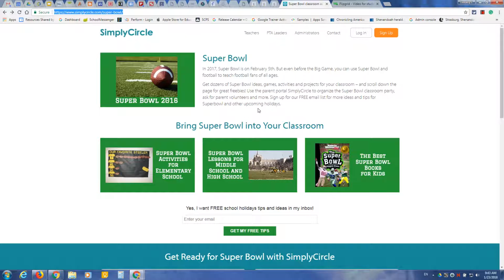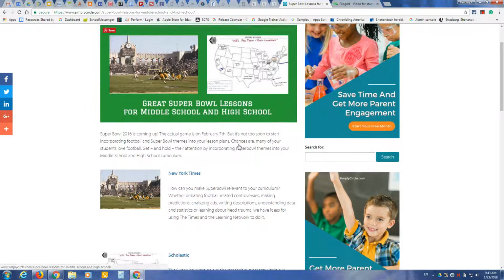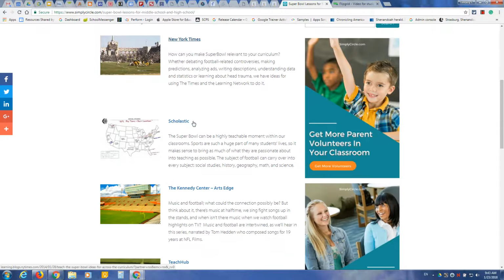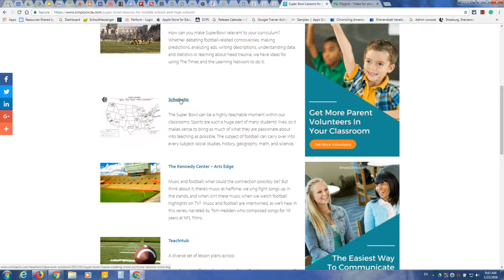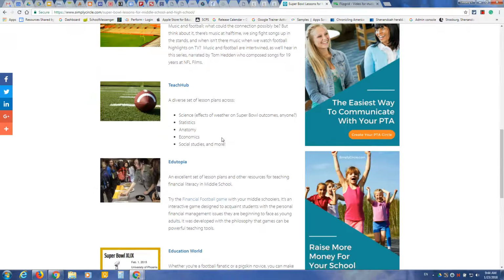What I like about them is it has them broken down into elementary, middle, high school, and then actually some books. For example, if I click on Super Bowl lessons for middle school and high school, it goes down. Here's a link to the New York Times, and on their site they have a lot of activities related to the Super Bowl you can check out for middle and high school curriculum. Scholastic also has activities that you can use. Kennedy Center, Teach Hub, great link here.